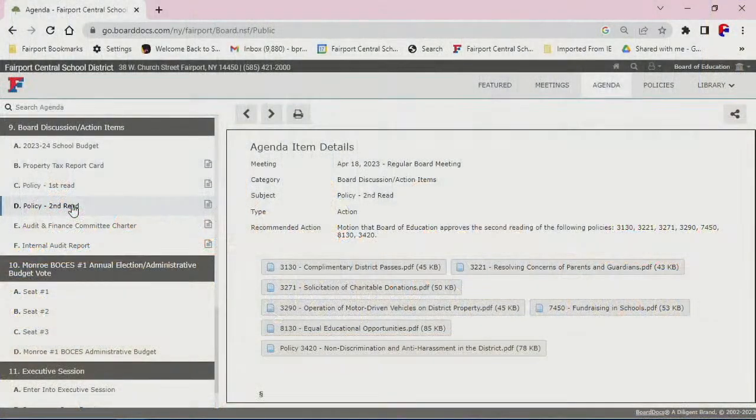We also have second reads. So I need a motion that the Board of Education approves the second reading of the following policies: 3130, 3221, 3271, 3290, 7450, 8130, and 3420. So moved. Marty? Second. Joyce? All in favor? Aye. 6-0. I was just checking. I think they're all there.